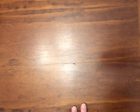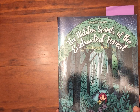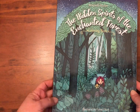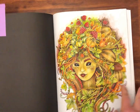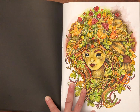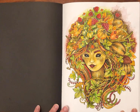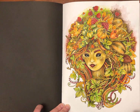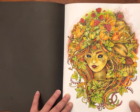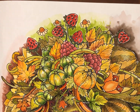And the lucky last is the Hidden Spirits of the Enchanted Forest by Forest Diver. Sorry for the glare there. And this one I have done water-based markers and Artex pencils. And again, very much influenced by autumn and the autumn colour palette. Really, really do like these sorts of colours myself personally.